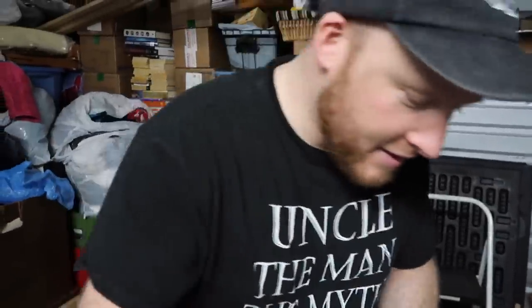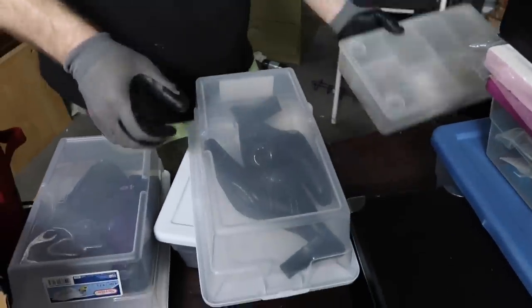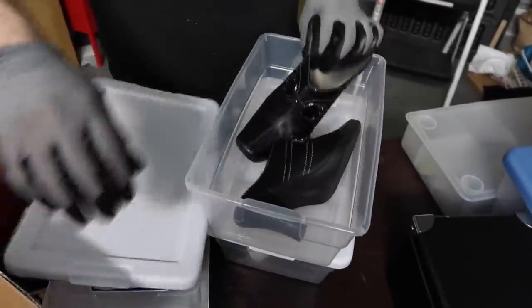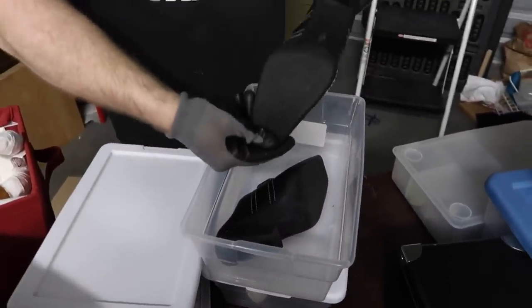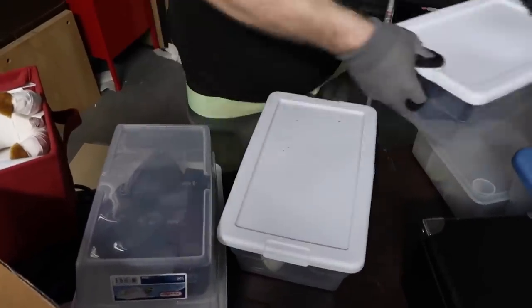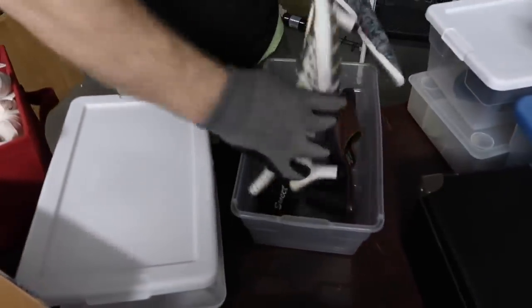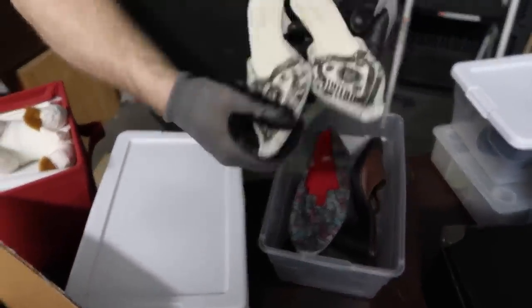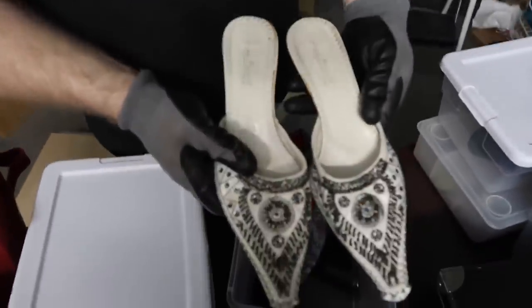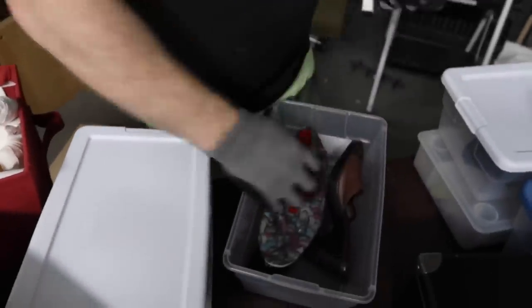Oh, there's another one. There you go. They're cool. Yeah, I think they're made in the 90s. I've never seen anyone put their shoes in their tubs. Good shape. Like in really good shape. Anna Mitchell. Very pointy. Very pointy.